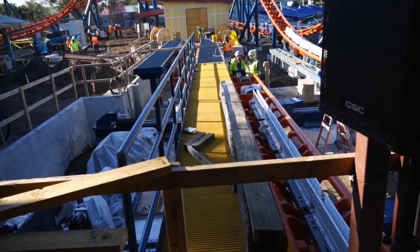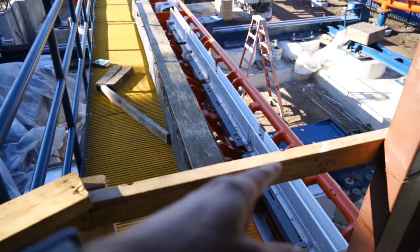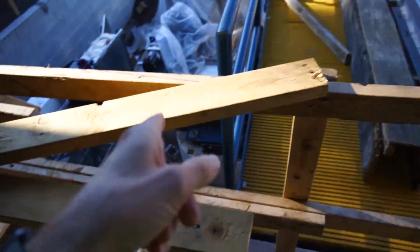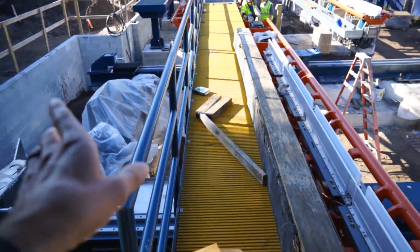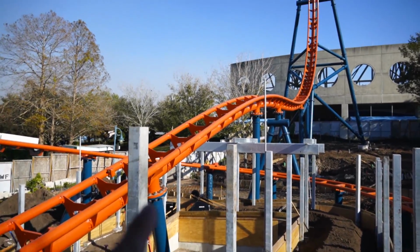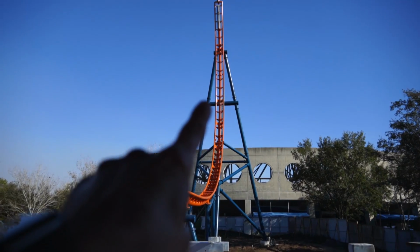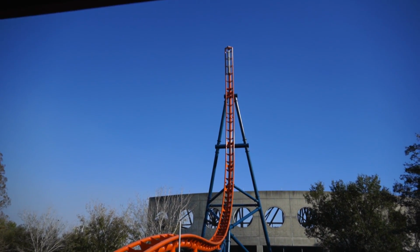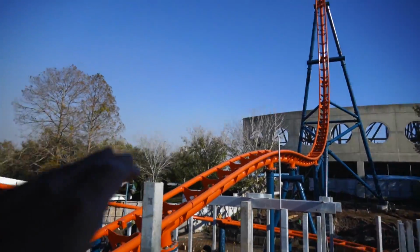And this is what they're calling a high-speed transfer track. This track's not lined up with the track currently, but the track's underneath me here, and the train would push out onto that, and then it'll transfer over to that area right there, and then it launches backwards. So you launch over this little airtime hill, and then you launch up this greater than vertical spike. This spike is 100 degrees, so past 90, and you go up it. And then you go back forward.